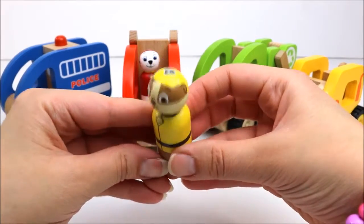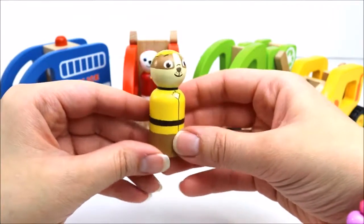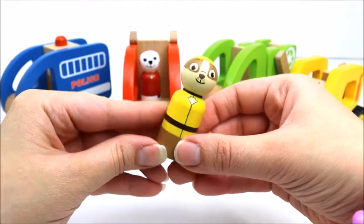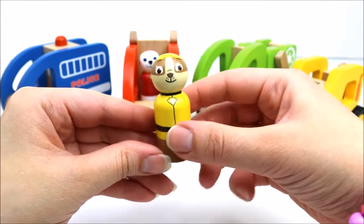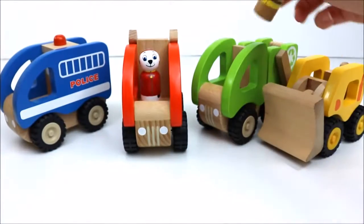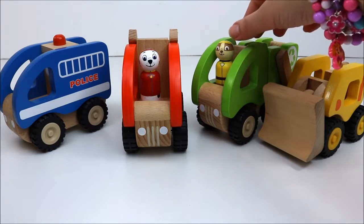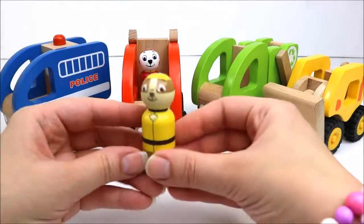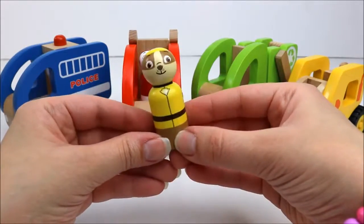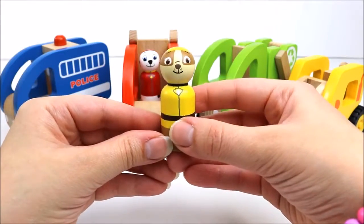It's Rubble. Which vehicle does Rubble belong to? Does Rubble drive the recycling truck? No! Do you know which vehicle Rubble belongs to? That's right, it's the digger.